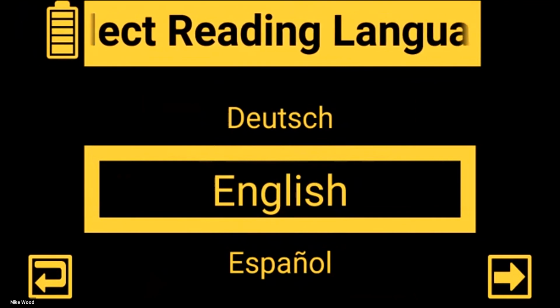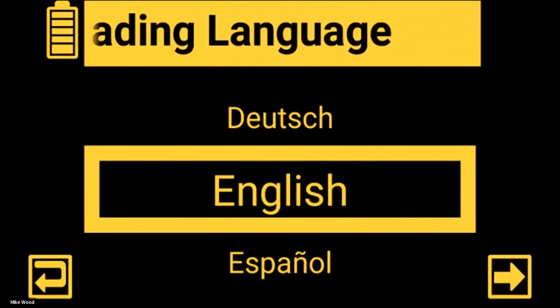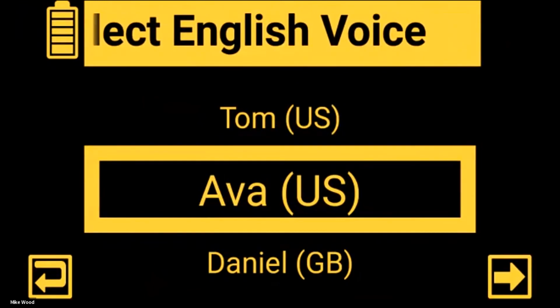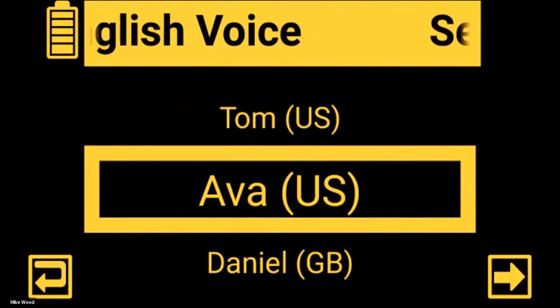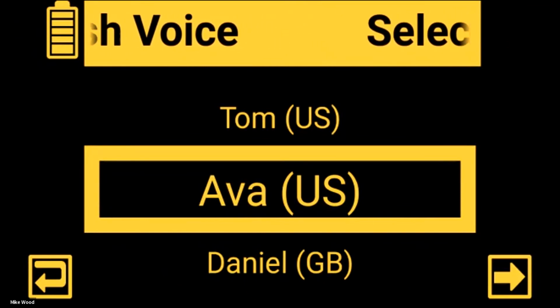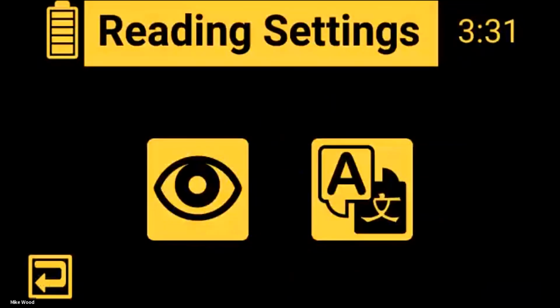To select that, we just click on the bottom right-hand side. When we choose that, it gives us the option of which voice we want to use in the English language. If I want to keep Ava, I click the bottom right-hand side again to select that. And it brings me back to my reading settings, where I choose my voice.